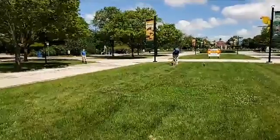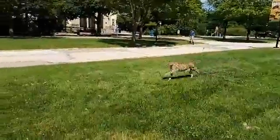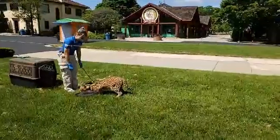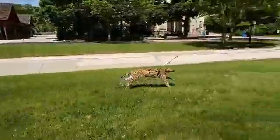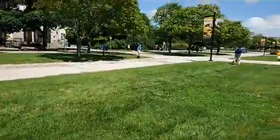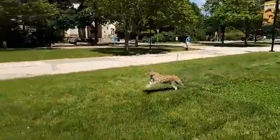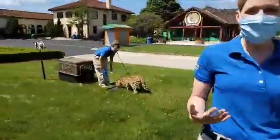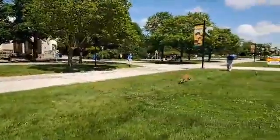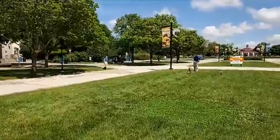So as I mentioned, they can reach top speeds of 45 miles an hour. He's definitely not reaching that speed right now, but this is great exercise for our African servals here at the zoo. This is a natural behavior for them, where they would be catching some of their prey. But it's also a really good enrichment for them here at the zoo, where they get lots of exercise. There he goes back and forth. So right now we're just doing a simple A to B behavior, but it's really great exercise and enrichment for them.